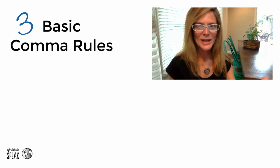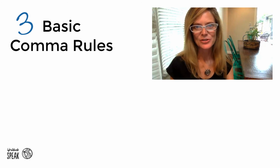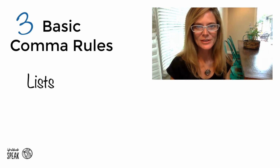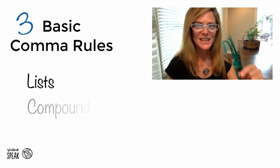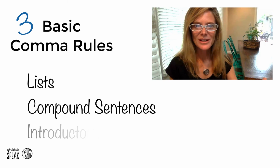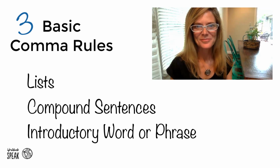Okay, so there you have it. Three quick, basic, common uses for the comma to help you write better when you begin writing in English. Use the comma with lists for three or more things. Use the comma before a conjunction in compound sentences. And use the comma after introductory words or phrases.